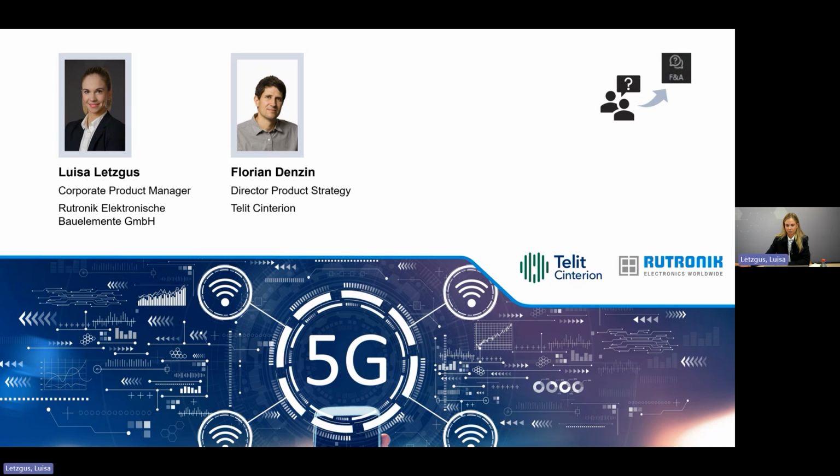Then the other question is about the price ranges for RedCap and eRedCap. Can you give a range? Yeah. RedCap will be above LTE Cat 4. Cat 4, as we saw, was introduced in 2008 and has been on a long cost-down curve, while RedCap is being introduced now as a 5G technology, including fallback. So that positions it between eMBB, what we have today for 5G, and LTE Cat 4.